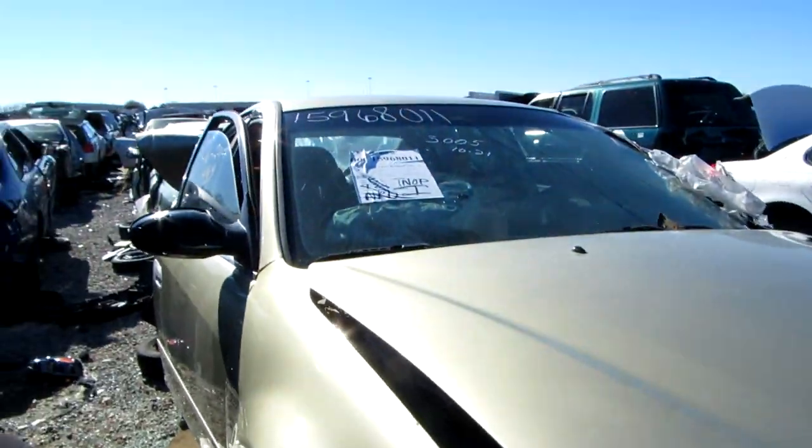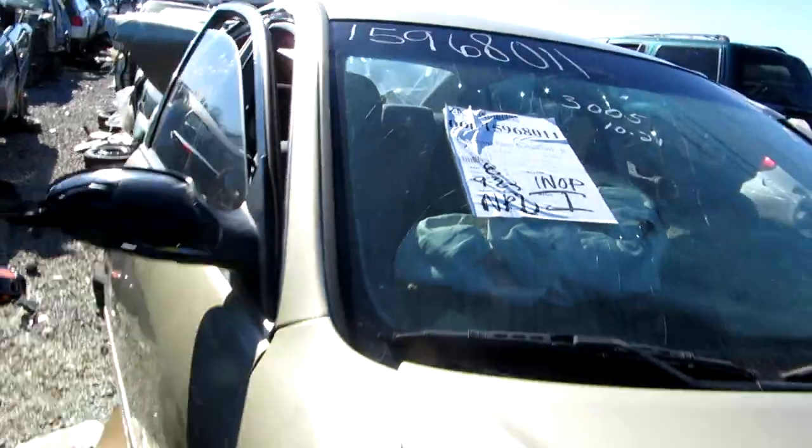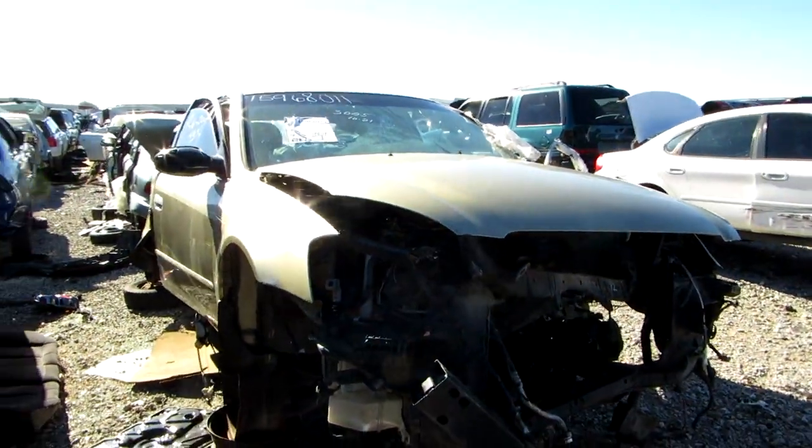That's where this is from, the Mississippi Farm Bureau. It's a farm truck, man. So while he's doing that, I'm gonna raid this Altima for clips and bolts and stuff.